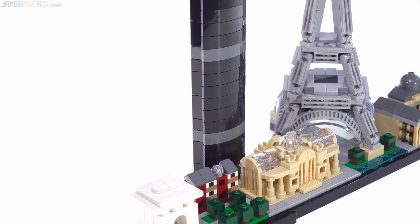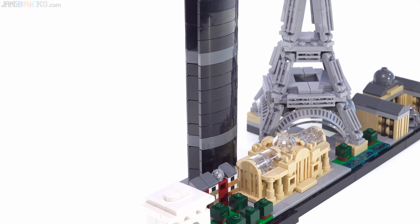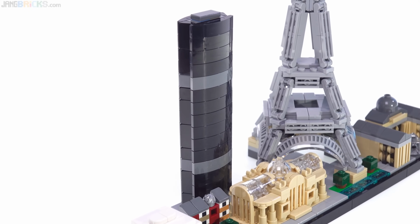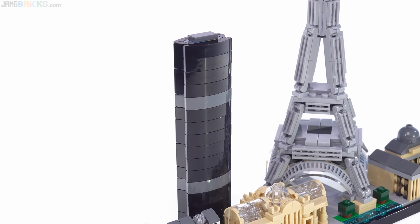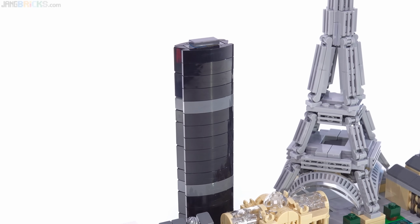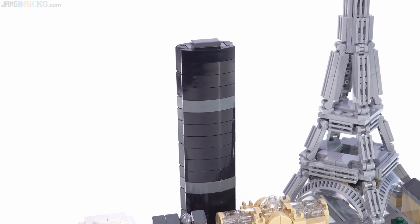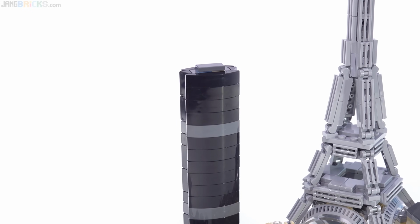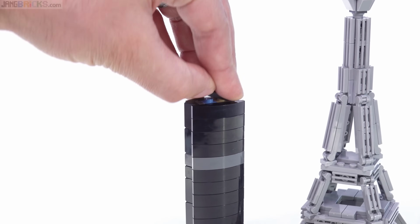But I think that this LEGO representation of the building is a little bit nicer than the real one because it's made to look even more modern and more sleek. The use of the 1x4 by 2/3 curved pieces makes it all nice and shiny, whereas the real thing actually has quite a bit of texture. It's not that new of a building. You do see a little bit of color just up at the top, just beneath this 1x2 tile here.